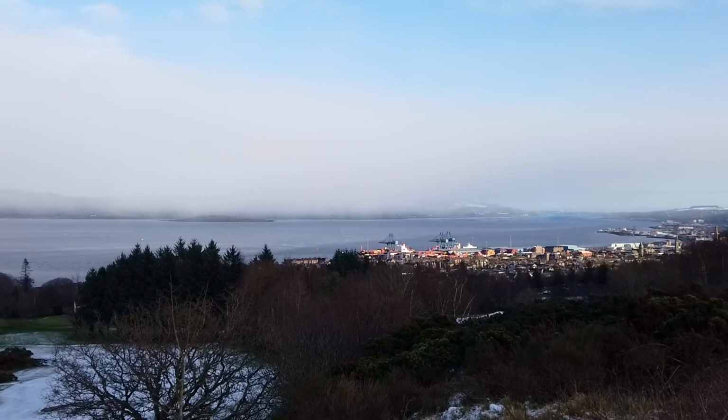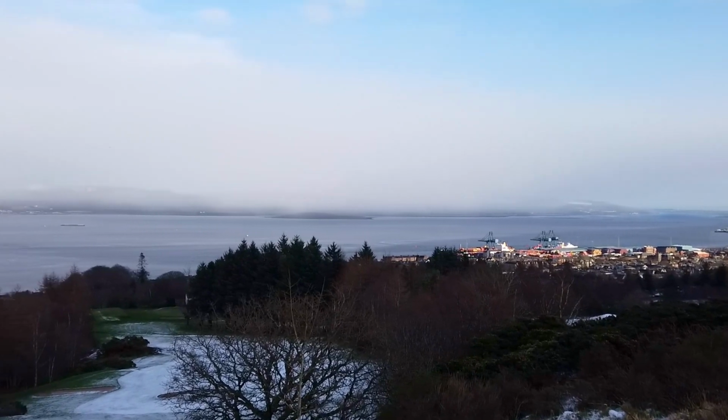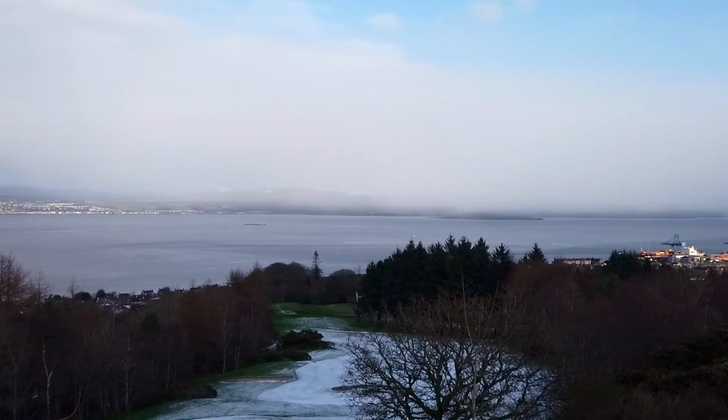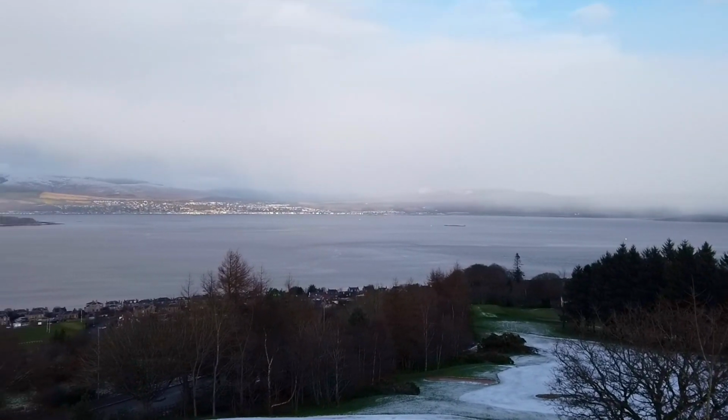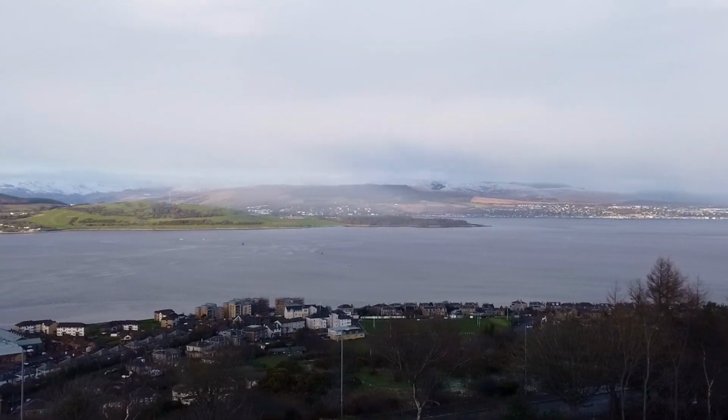I don't know if you can see it on the video, but it looks like a snow shower across the other side of the river now. It's pretty cold today. It was 3 degrees last time I looked in the van, and there were a few flurries of snow over this side too.